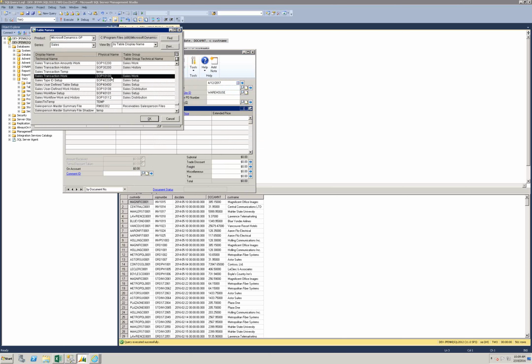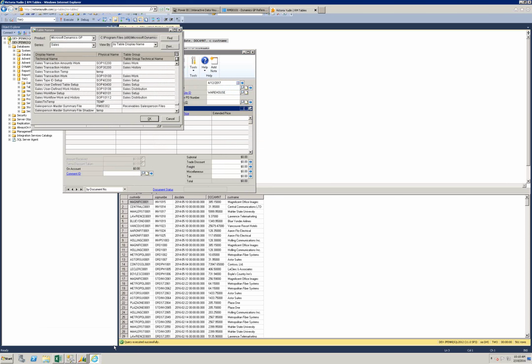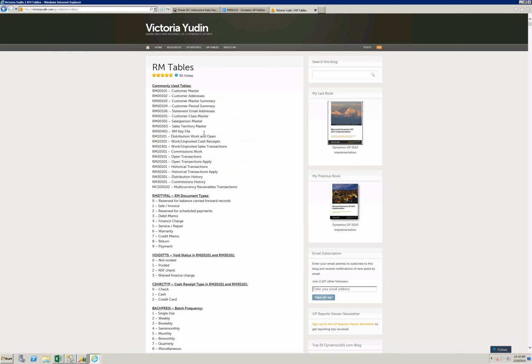So the first thing you're going to need is, and actually before I jump into Power BI Desktop, the other resources you can use, besides this information here, is some great web resources out on the web. I definitely advise you to check out this Victoria Yudin site. This will give you information about what the different tables are, as well as what some of the different values in the data columns are. For example, document types are numbered in the database, so you may want to know what is a 3, it's a debit memo.